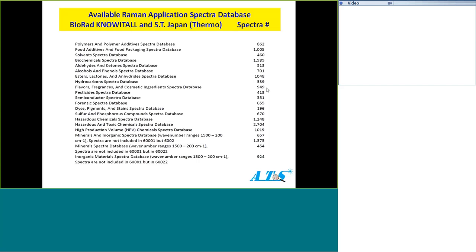Okay. Talk about the Raman application spectral database. So the customer can order from Bio-Rad or from S.T. Japan, the Thermo, or order from us. All databases are possible to sell with the instrument. So we could put that in the instruments. Basically, the instrument comes with the notebook. In the notebook, we have the methods and we have the database.